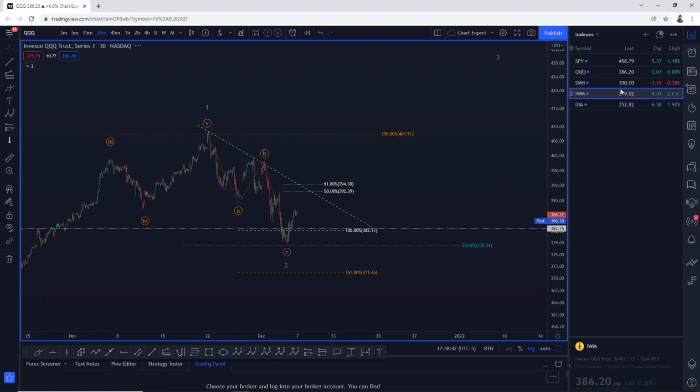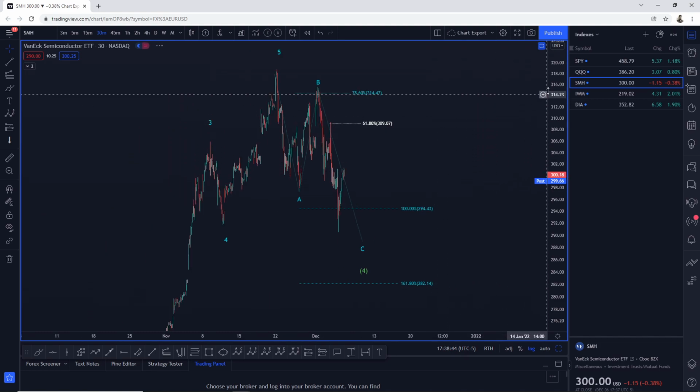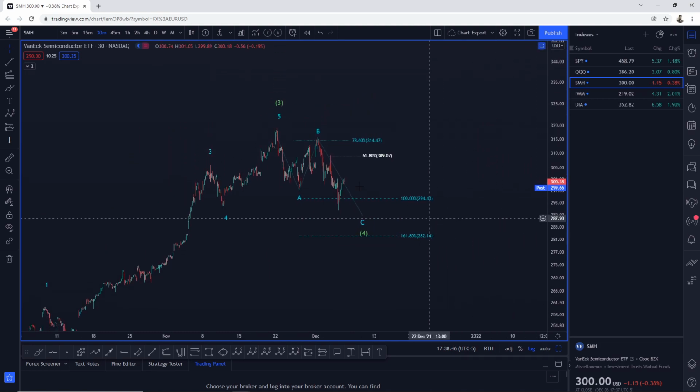All right, now over to the SMH. Let's take a look at where we are in this SMH. So from the wave 3 high here on November the 22nd, we got a wave A, wave B to the 78.6% retracement resistance, and now we're looking for further downside into the wave C.